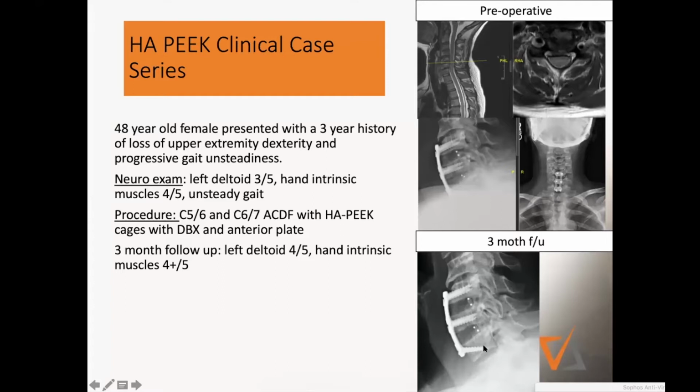And again, with these procedures, as you will know, during your training and afterwards, there's an incredible variance in what people do: end plate preparation, bone harvest. And so I try to keep it extremely simple with these procedures. The only thing we do is HAP cages and DBX into the insert of the cage. So nothing else, no bone graft, nothing. And this is the 3 months. I just had to put that up because I've never seen anything comparable to that.